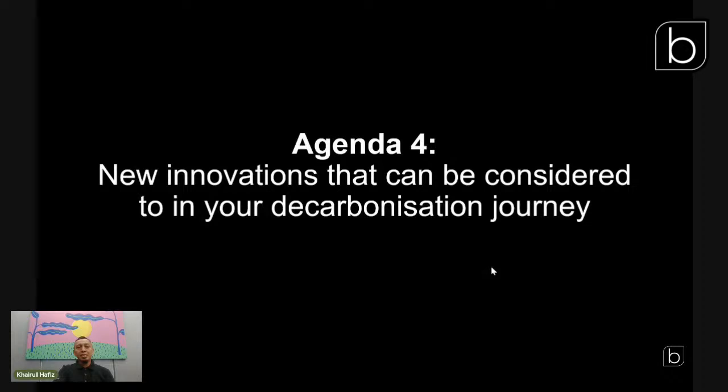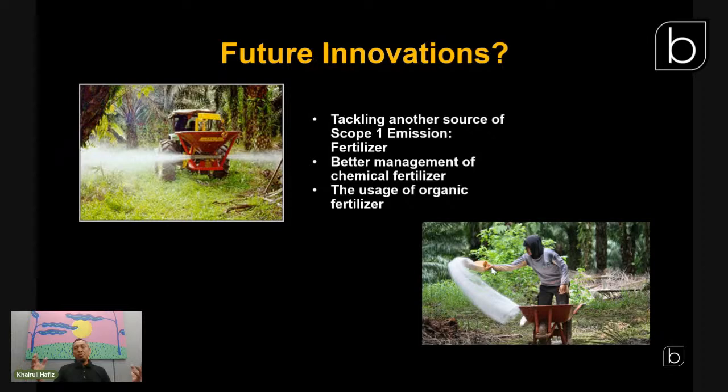So next is new innovations that can be considered in your decarbonization journey. Now I've already given two examples: how to reduce your diesel and how to reduce methane from your POME. Okay, what are other things that can be done? The other contributing factor to your GHG is fertilizer. Okay, so future innovation. Another scope 1 emission source is fertilizer.